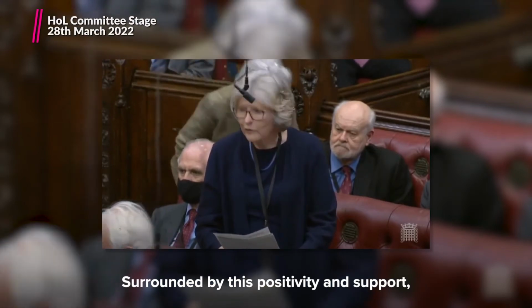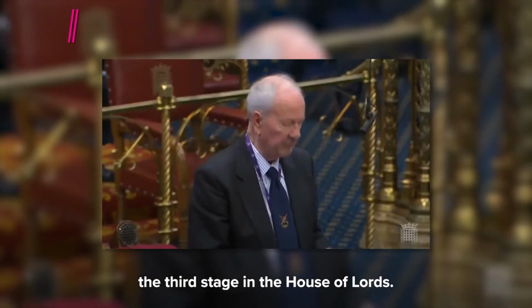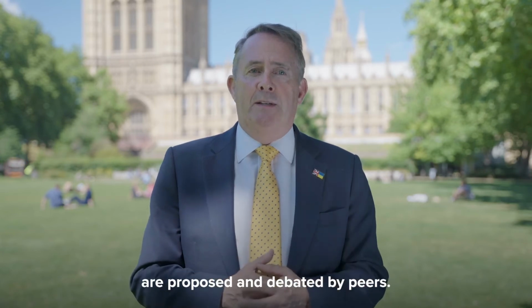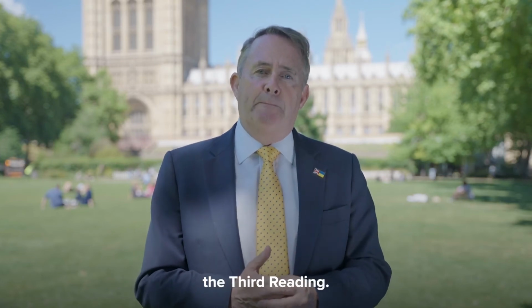Surrounded by this positivity and support, the Down Syndrome Bill went to a Grand Committee, the third stage in the House of Lords. Usually this is where amendments are proposed and debated by peers. In our case, however, none were, meaning that the bill swiftly progressed to its final stage, the third reading.